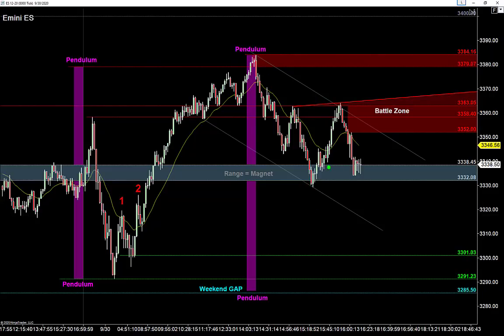I want to be a seller. I want to sell above the range, and my home run scenario for tomorrow would be this. You'll notice I've got this trend line I'm drawing up, right? Those two highs right there are just a little bit higher high. If I draw that trend line up, that will kill two birds with one stone. Not that I recommend killing two birds with anything, but the bottom line would be a strong move up here.